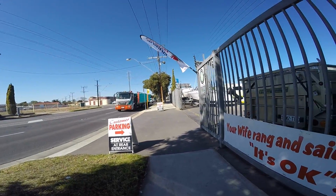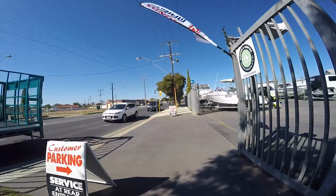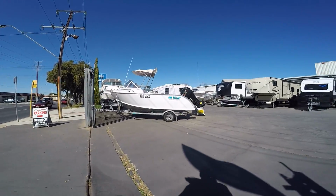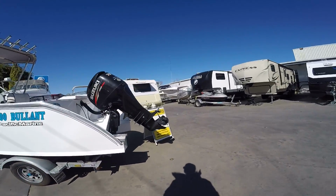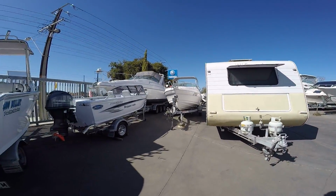Hello today. So we're just going to have a look at some fishing boats, trailer boats, just to see what some advice and some tips with regards to selecting a trailer boat.